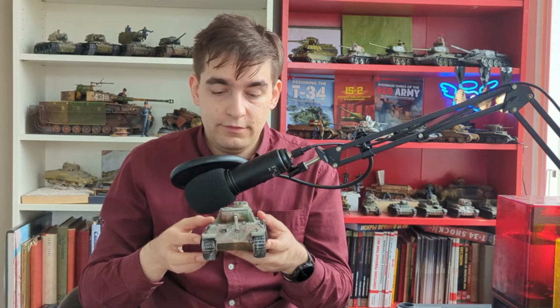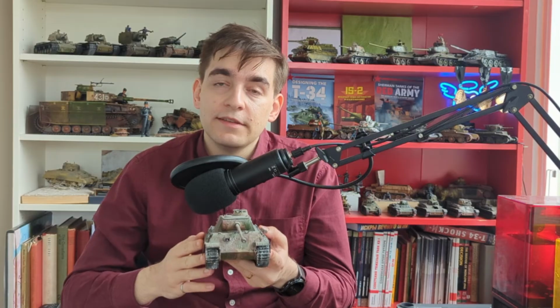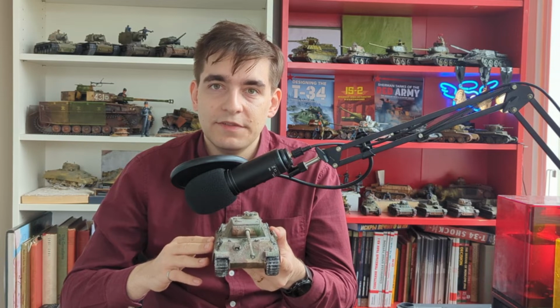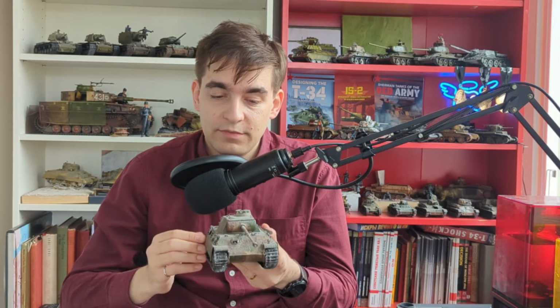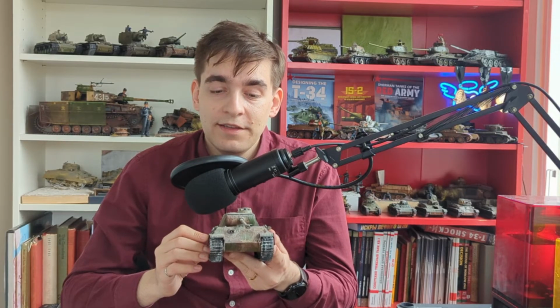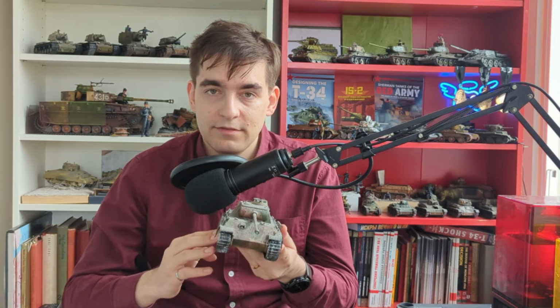If you go back to the front of the Panther here, like I said, 80 millimeters at 55 degrees gives you an effective thickness of about 140 millimeters. According to Soviet penetration tables, the IS-2's gun penetrates 130-something millimeters at 1,500 meters. So the actual penetration distance for the Panther's upper front plate should be less than 1,500 meters. And yet practical penetration trials show that this part of the armor could be penetrated at over 2,000 meters. So what's going on here? Why is the Panther's armor so much weaker than calculated?